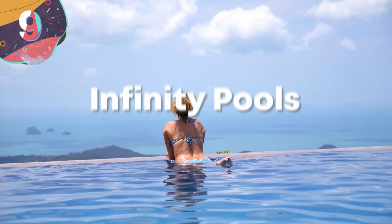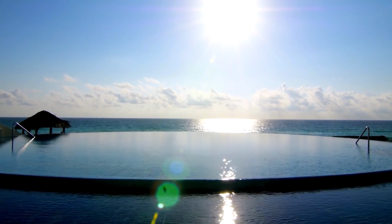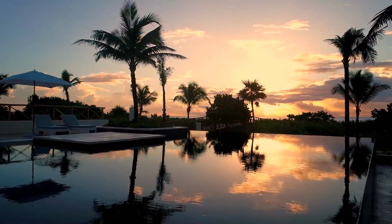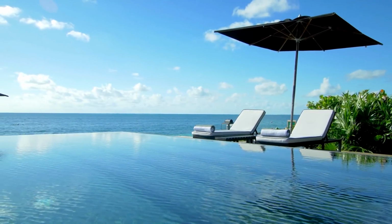Number 9. Infinity pools. If you've ever seen footage taken on a European resort, hillside retreat, or multi-million-dollar home, chances are that you've seen an infinity pool. The perfect water feature for any high-class home, they're cool in that they appear to float in such a way that the water is right at the edge of the pool walls, but doesn't splash over.